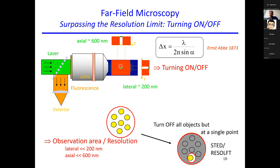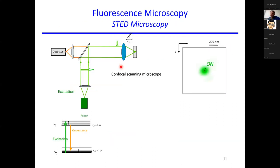Let's take a confocal scanning microscope. Excitation laser focused onto a 200 nanometer large spot. Within this 200 nanometers, all the molecules are excited. They're falling back to the ground state, emitting fluorescence. And this is detected on a single point detector. And we create an image by scanning this spot over our sample and registering the fluorescence we get from each spot. Now, we have to get this spot smaller.